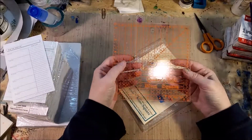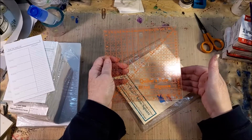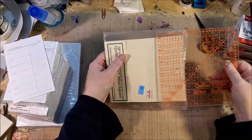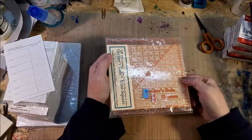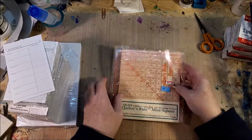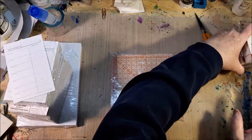I won't use it for quilting. I've got a big one, but the big one's too big to sit here and cut paper with. So I was really pleased to find that for 99 cents. Because I wouldn't have spent $7 on it to get it new, but I really think that'll come in handy.